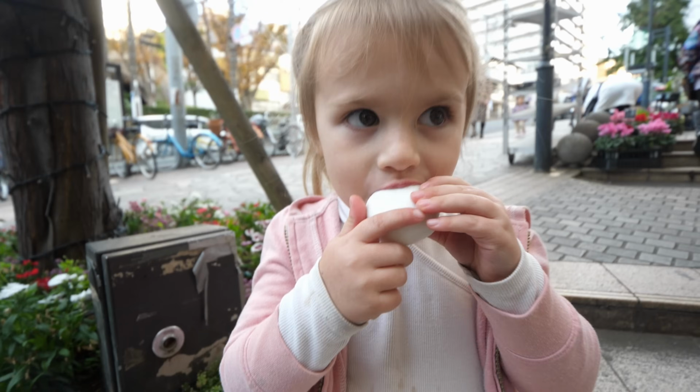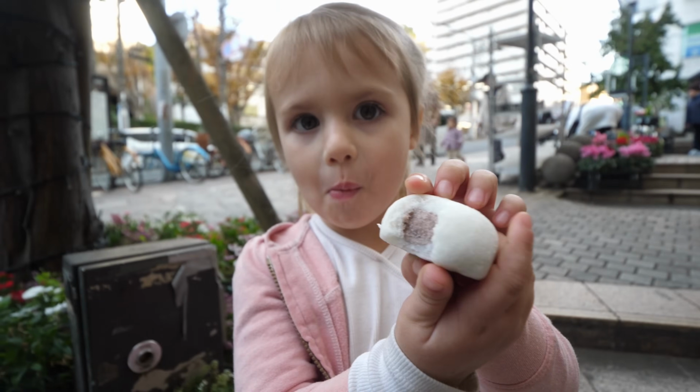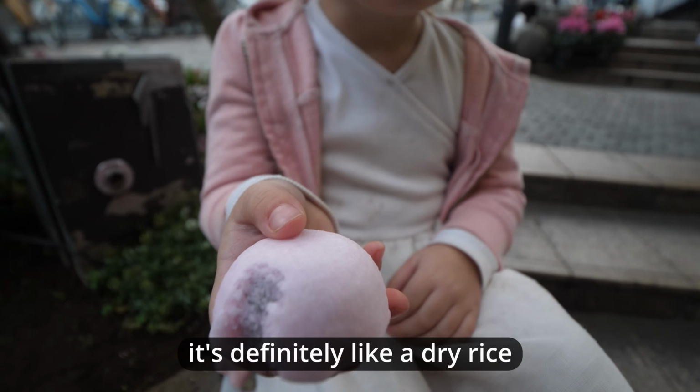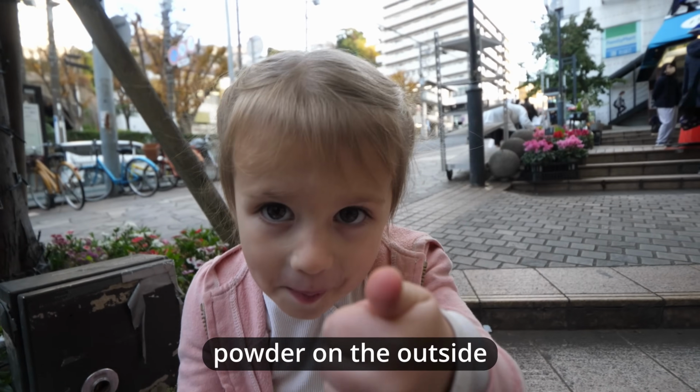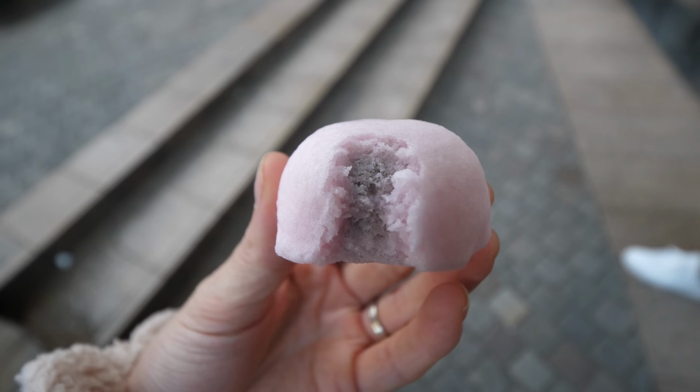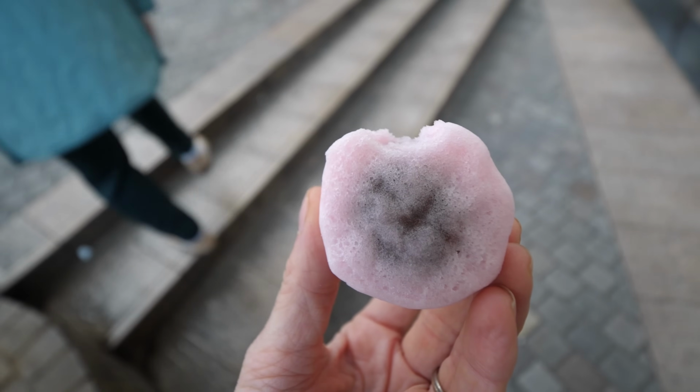Okay, should we try this one? Can I try? Is it frozen red bean paste? It's definitely like a dry rice powder on the outside, and I do think it's frozen red bean paste too. Interesting. I definitely like the konbini frozen mochi better, but this is nice. It's definitely not as sweet. It's still fun flavors and texture.